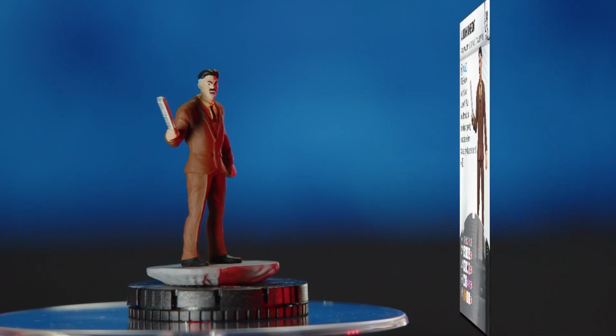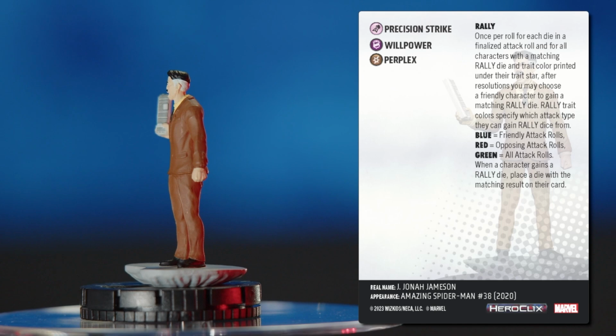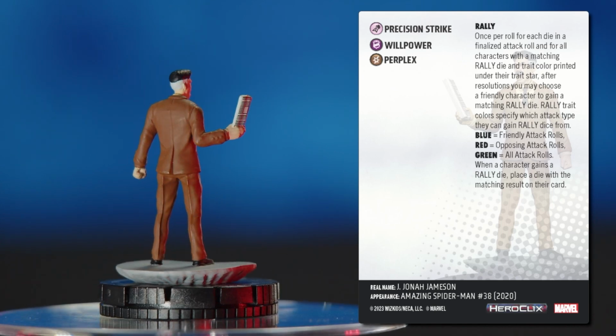You flip it over, you see he really doesn't have anything too special on the back. It does have an explanation of Rally Die, how it works. So if you don't know yet, you can press pause, you can read that, and then we can move on.